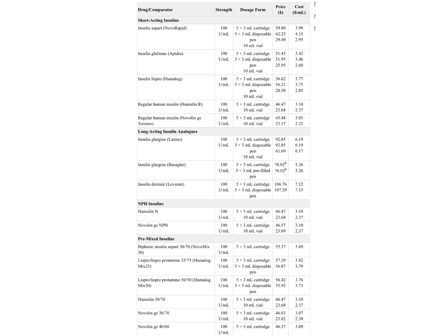Then pre-mixed insulin, you can see $237 per ml and $3 again. And then Novolin 70/30, it's $238 and $3. As clinical providers, nurse practitioners, we all know that nowadays patients use more pens than syringes because of various reasons.